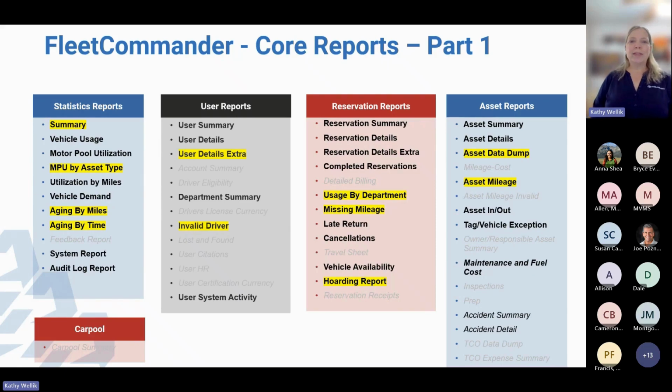When we started the Workshop Wednesdays and we're doing the core reports, the previous report sessions highlighted the following different reports. Session 1, if you're going back and looking in the YouTube videos, session 1 on reports is going to focus on those highlighted reports on this page: the statistics summary report, the motor pool by asset type, the aging by miles, the aging by time, the user detail extra, the invalid driver, the usage by department, the missing mileage, the hoarding report, the asset data dump, and the asset mileage. If you want to learn more about those specific ones that are highlighted, you would look in the YouTube section for the Core Reports Part 1 video.